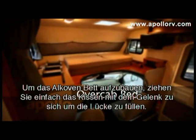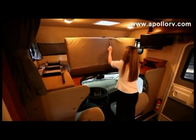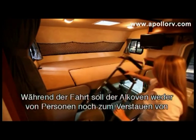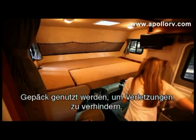To convert the overcab bed, simply pull the hinged cushion towards you to fill the gap. Use the ladder provided for easy access. To avoid injury, this bed should never be used by people or for storing luggage while the vehicle is in motion.